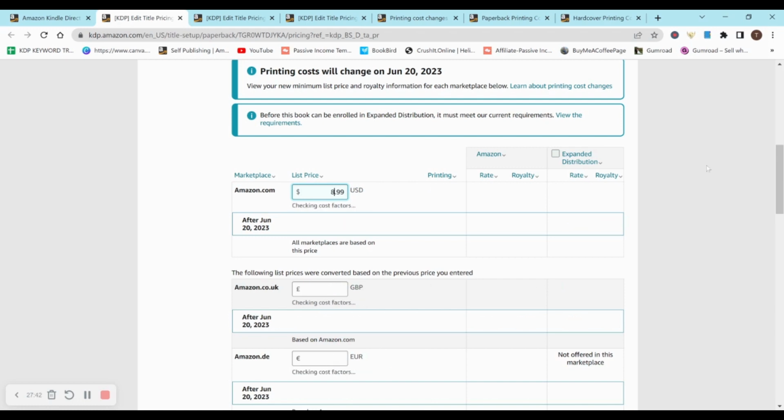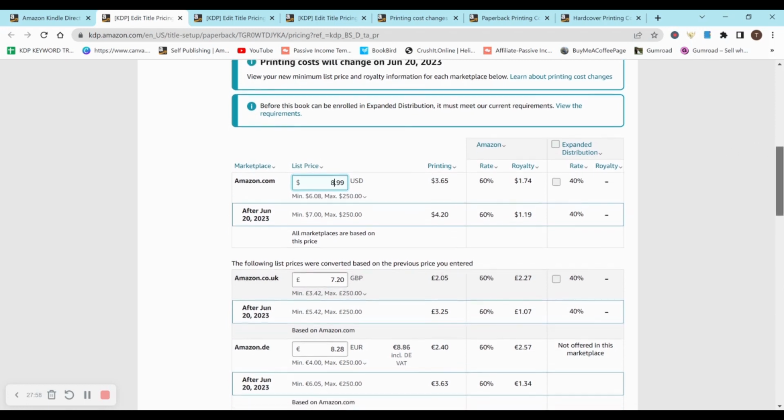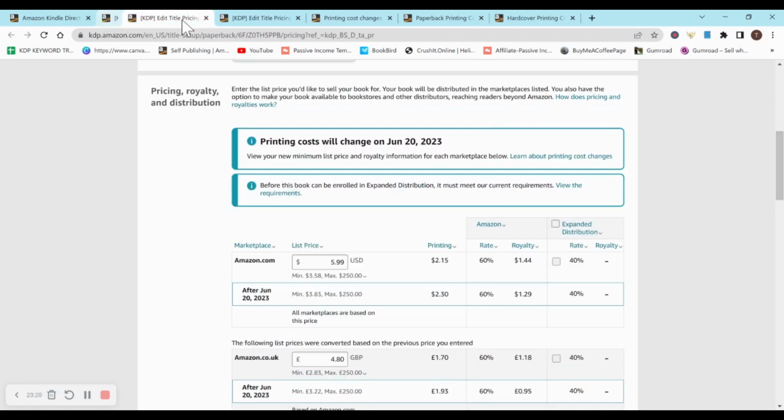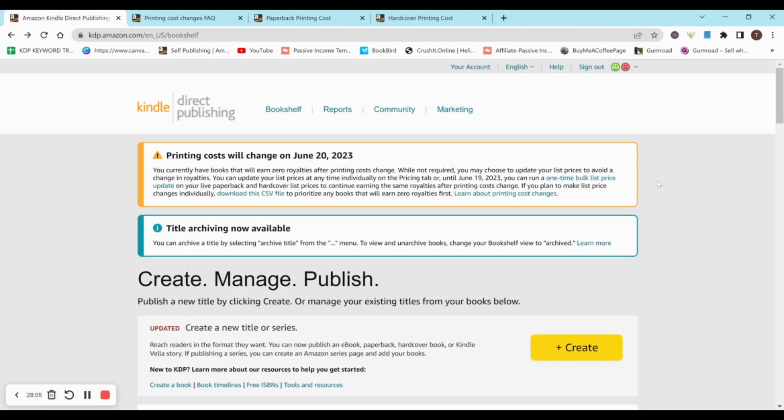So it does stink in that aspect. But if I'm just trying to make the same royalties I've already been making, then I think that is definitely possible, or at least to get very close, where it shouldn't be such a drastic change in royalties every single month. So that kind of goes over the actual pricing page, and I'm not going to be changing any of those right now, because what I plan to do is this one-time bulk list price update.